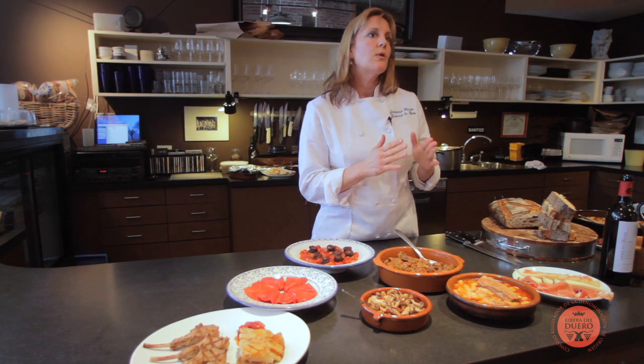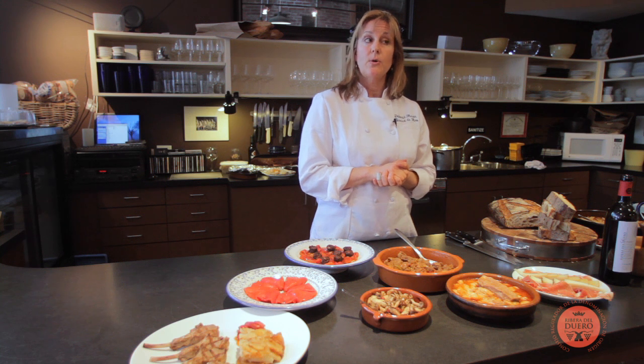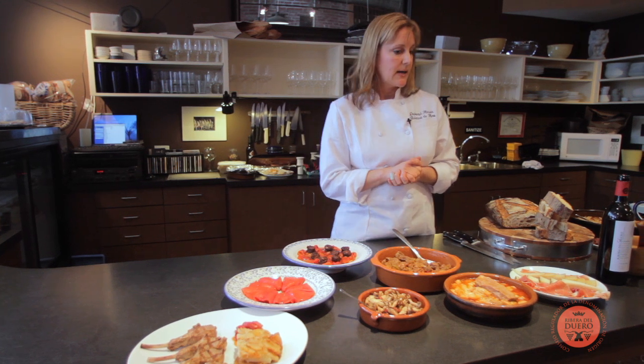Then if we move up a little to the Vino de Roble, those are wines that have seen four or six months of oak time, of barrica, as it would be called in Spain. Also great with a legume dish, great with grilled meats, any meat with a little bit of sauce or some spice. Those Roble wines go wonderfully with spicy food.